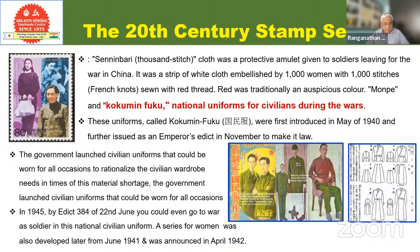The government launched a civilian uniform that could be worn for all occasions to rationalize the civilian wardrobe needs in a time of material shortage. Because of the war, there was a material shortage. In 1945, by edict 384 of 22nd June, you could even go to war as a soldier in this national civilian uniform. The series for women was also developed later from June 1941 and was introduced in April 1942. That is the history behind this stamp, that the Kokumin Fuku, the national uniform, is being introduced through this stamp.